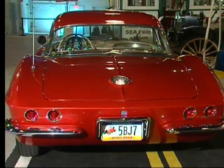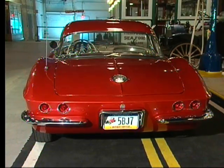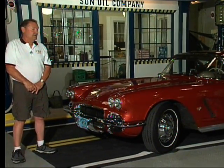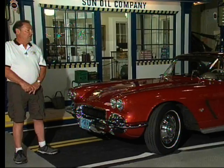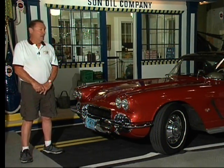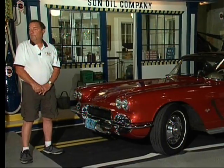Why did you fall in love with this one? Well, I always loved the Honduras maroon color, number one, and I love the fawn beige interior. There are a lot of Honduras maroon Corvettes, but a lot of them have black interior. And this is more sought after for the fawn beige.